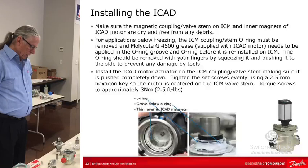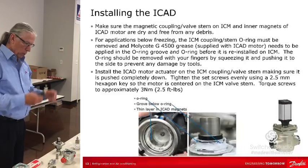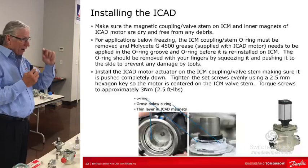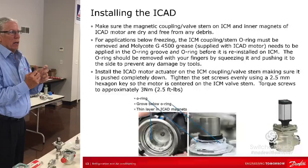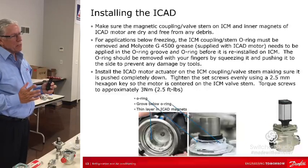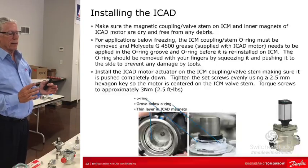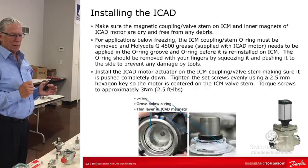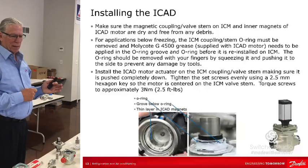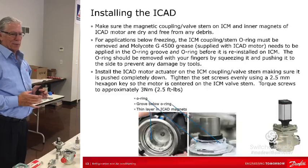Yeah, it's really important, you'll feel it, it's that seal, that O-ring that's springing down on it. It's not a lot, but it's just enough, so you push it down and then you evenly tighten the set screws. The reason for that is because there is a little clearance in there, and let's say I tighten up one set screw by itself, and then I tighten the other 2, it's going to be off to the side. You want it centered.